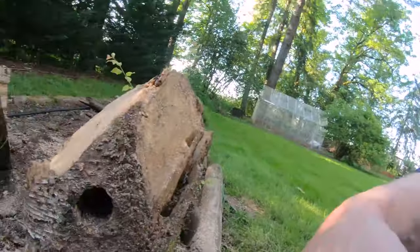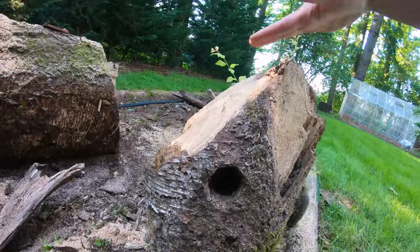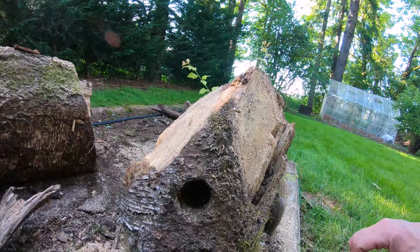I really wasn't expecting it, but this piece might make a really good birdhouse. See the woodpecker hole? All it needs is a roof and a little perch. I'll need to fine-tune some of these angles for the roof, though.